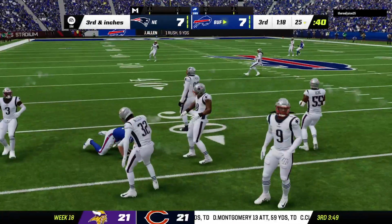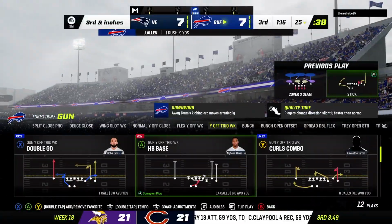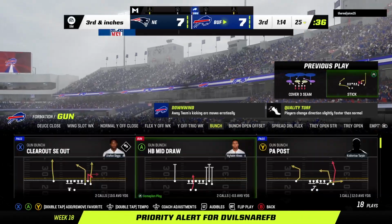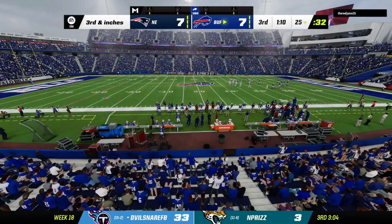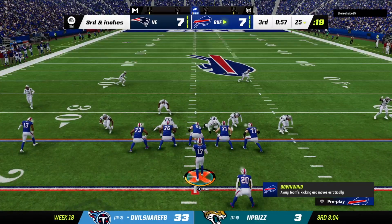And he slides and covers up at the end as he's going to be able to pick up decent yardage. Give him 9 yards on the scramble there, but it does leave him still a few inches shy with third down looming.